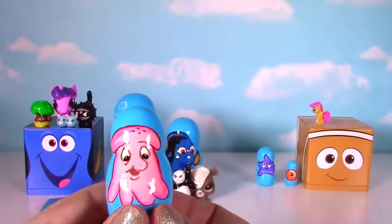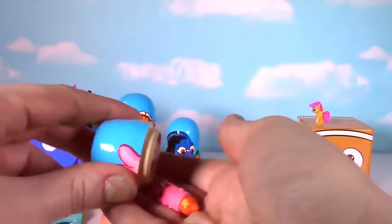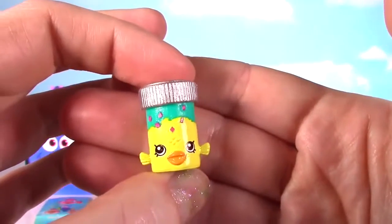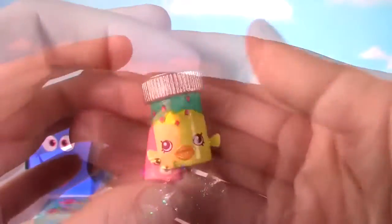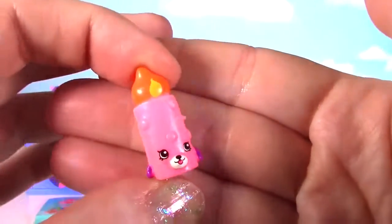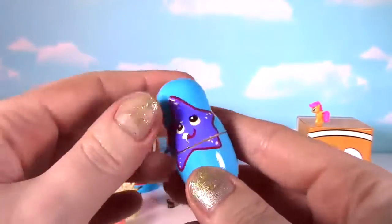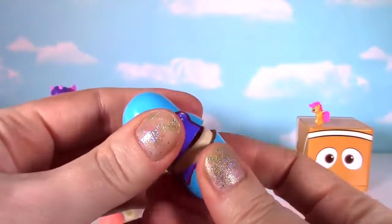All right, little octopus, let's see what's inside of you. Whoa, it looks like Shopkins are inside. Check it out, it's a little fish petkin. Because, well, this is a very fishy show. It is Fish Flake Jake. And we have another petkin, one of my favorites. It's Flicker Candle. The starfish in Finding Nemo was Peach, and well, Peach was kind of peachy colored. So I don't know if this is a different starfish or just the wrong color.